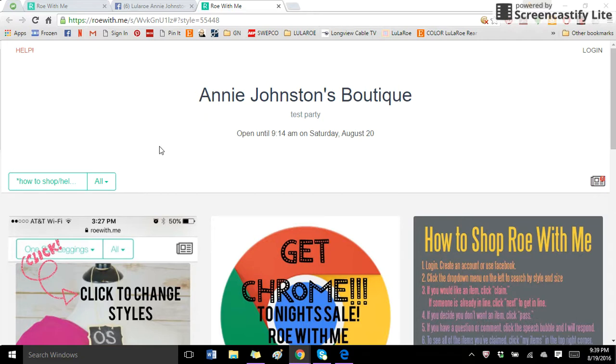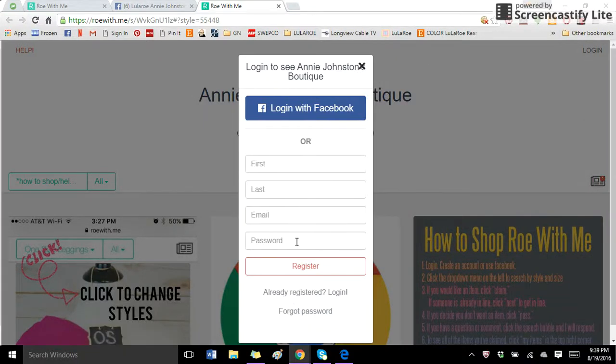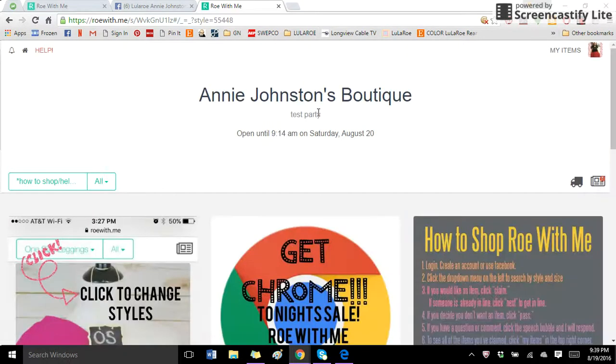Before the party starts, the first thing you always want to do is log in. If it's your first time shopping with us, you'll just have to create a user real quick. So you go up to the corner here and you click log in. You can simply log in with Facebook, or another thing that's awesome is if you don't have a Facebook, you can click here and just sign in with your email, which is awesome because not everyone has Facebook. So I do. So I'm just going to click log in with Facebook. As you can see here in the corner now, you are now logged in.